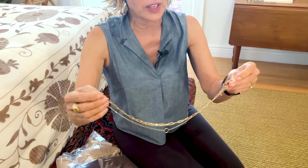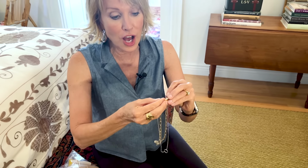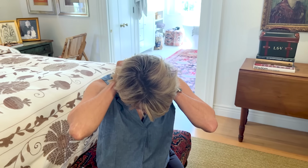You have all 3 of them here, and you know you're going to probably want to adjust them to your desired length, because some of them have this extra stuff at the end. But when you put it on, it just is so easy. You don't have to have anybody help you. It just magnetizes in the back.